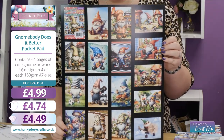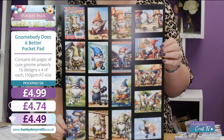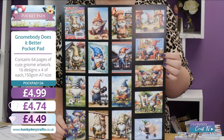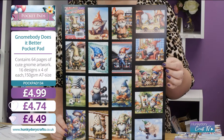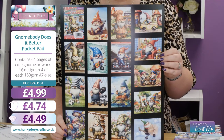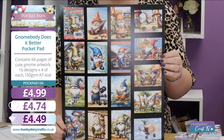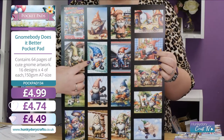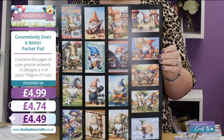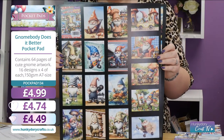We know how much you guys love gnomes. They're just something that isn't going out of fashion. They're not going away. They're just so, so popular. And this is just a lot of fun as well. I'm thinking Father's Day, this is going to be really good fun. If you've got a man in your life that's a little bit of a grumpy gnome, but he's into some of these. Look at the Rockstar one. He's fab. Absolutely love it. You need this in your life. This is why you need the bundle, because you've needed them all so far.